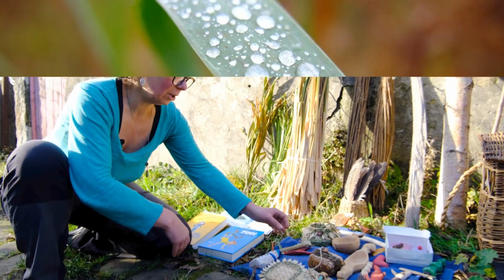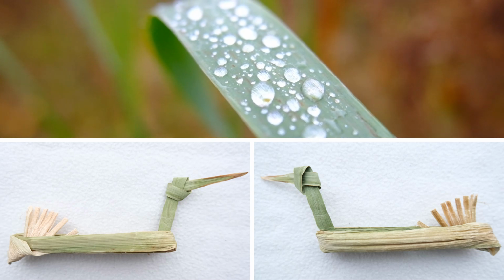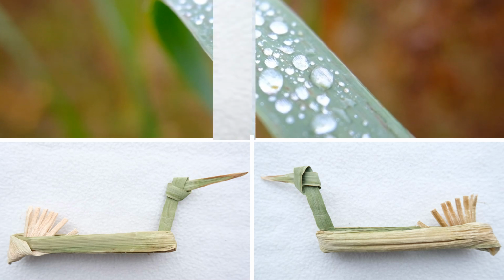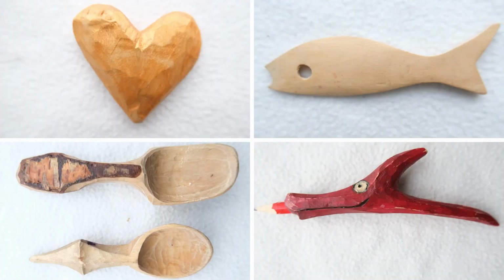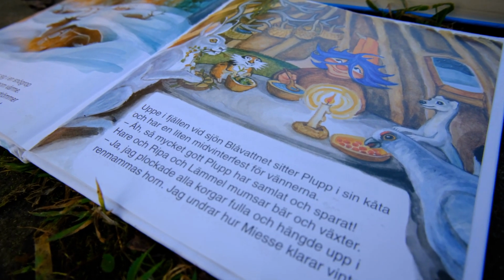And a lot of my work is also to craft simple little things like this duck that will float on the water with children. It's made from reed mace or cattail, as the plant is also known, or to whittle simple little things that have a little playful aspect to them, often colourful. I absolutely love the playful aspect of my work.